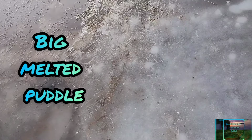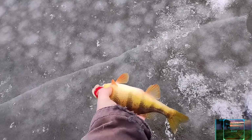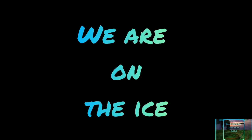We are going after perch using tip downs and new sensitive rods that I got. No drag on that thing. Look at that. That tank. Too big to keep. Just a giant. And there we go. New personal best.